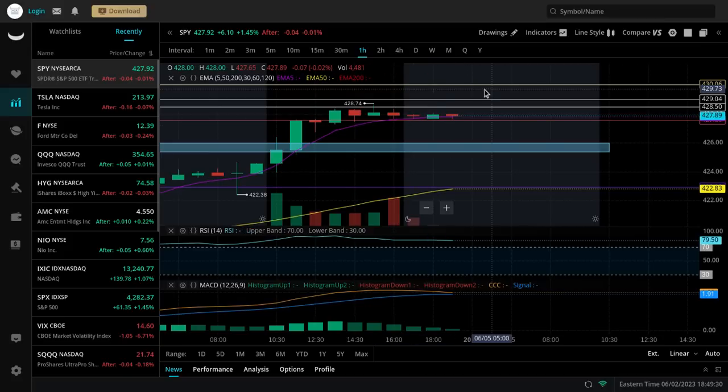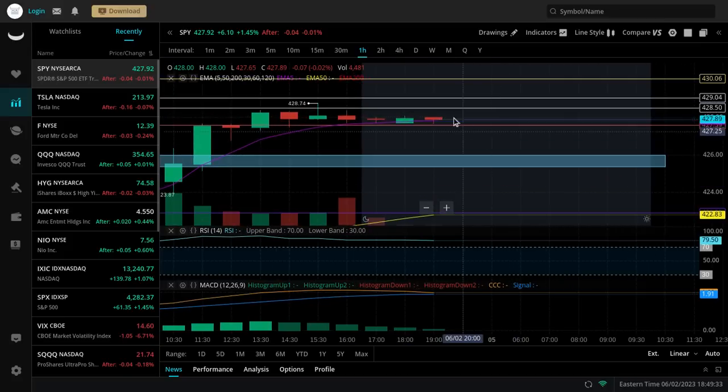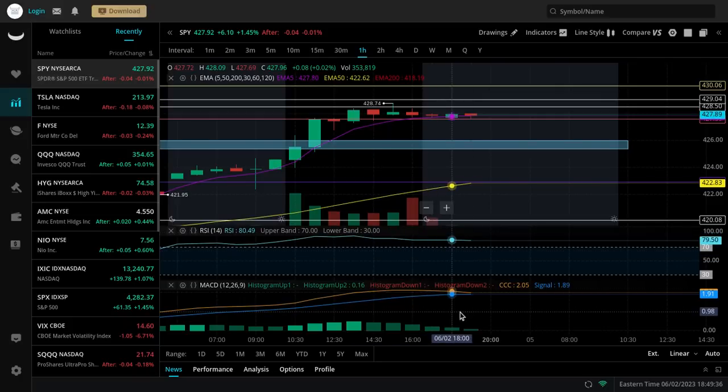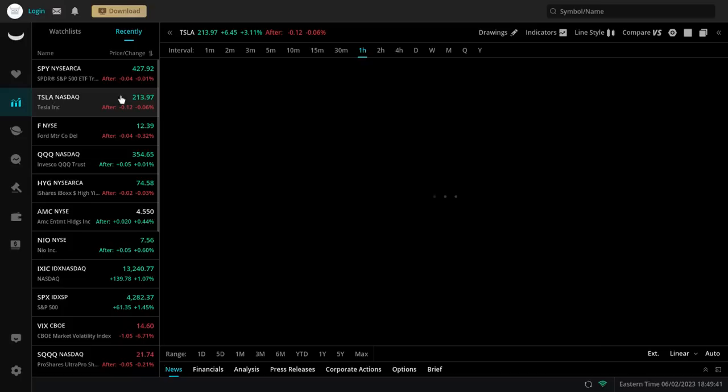Could we get a final pump? Maybe, but I'm just not thinking it's going to be that big. I'm leaning more towards the downside. We are due for it. I mean, the RSI on the hourly on SPY is at 79. That's pretty insane. So that's what I'm seeing, and I think it's very healthy for this to happen.